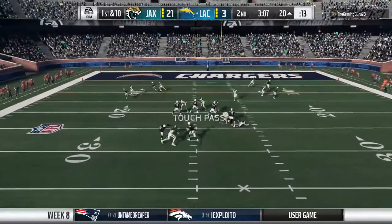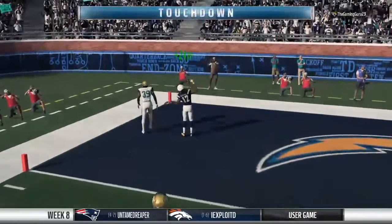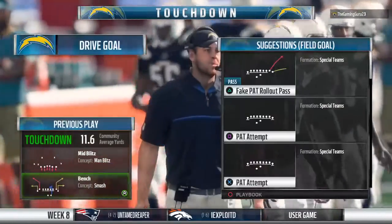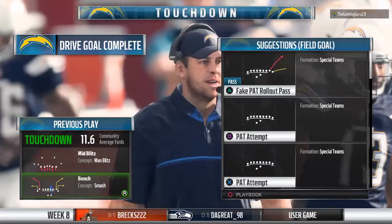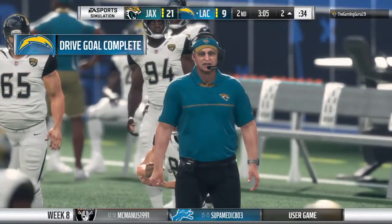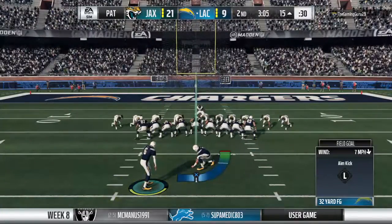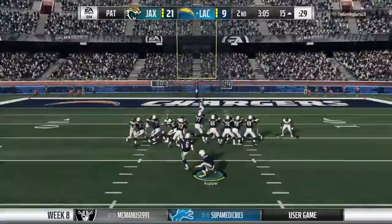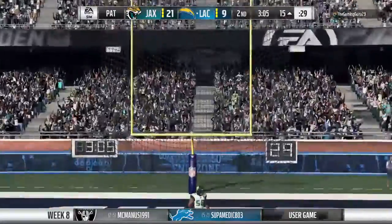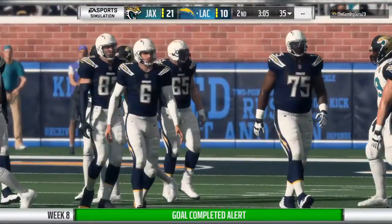From the red zone now, Rivers. That is caught. It's Benjamin for the Charger touchdown. Travis Benjamin, his first touchdown on the year. And the Chargers are able to close the gap just a bit. It's up and good, and the lead is down now at 11. It's 21-10.